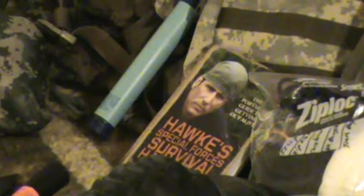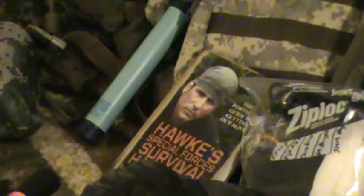But down below that, the blue thing that you see is the LifeStraw. It's good for filtering about 300 gallons of water. So I take that anywhere I go just in case where I am I can't find clean water, or maybe I just don't want to take the time to boil it. I can just use that. So I'm going to review that as well.